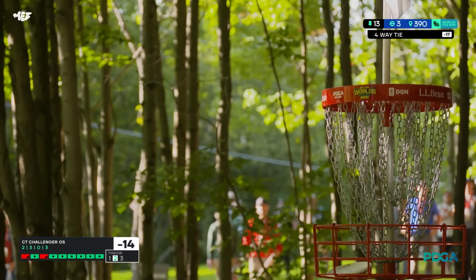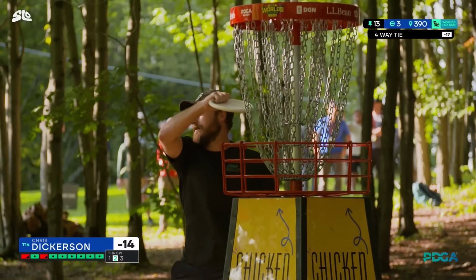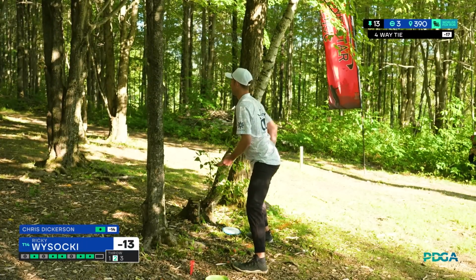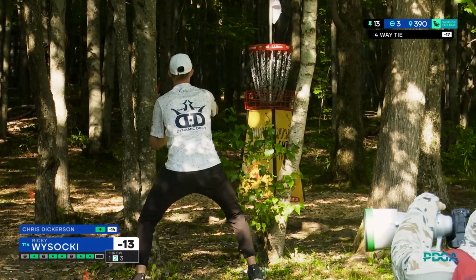Yeah. I mean, that is a soft bid. It rotated opposite direction of the spin somehow. I think it was at one point upside down. And it just goes in so soft. What a putt. That's 11 birdies already for Chris Dickerson.